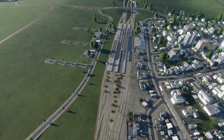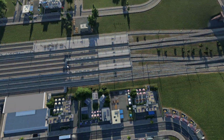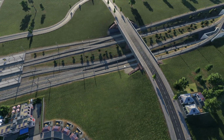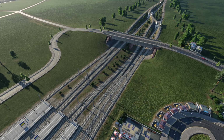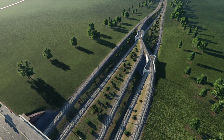Comes down into Rugby, which should be accurate. These platforms don't appear to be in use anymore. Obviously we've got these bay platforms here. I've tried to be a little bit more faithful and do a little bit more detailing with this one. So we've got bits of shrubbery in between the tracks, which according to Google Maps are there. So that looks a little bit more accurate, and I'm pretty pleased with how this junction's turned out as well.